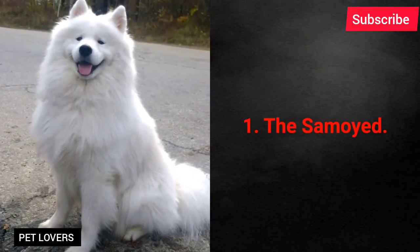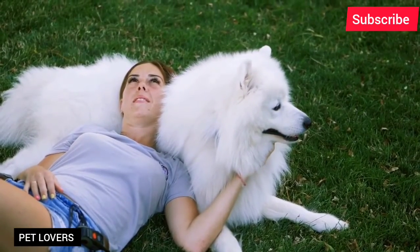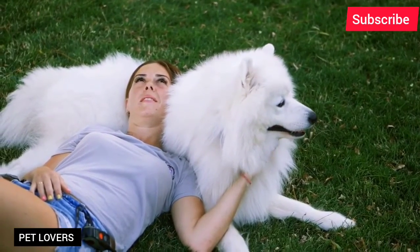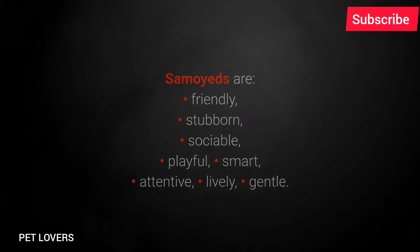And the number one white dog breed is the Samoyed. The large, majestic, elegant white Samoyed leaves nobody indifferent to its looks. Samoyeds are friendly, stubborn, sociable, playful, smart, attentive, lively, and gentle.